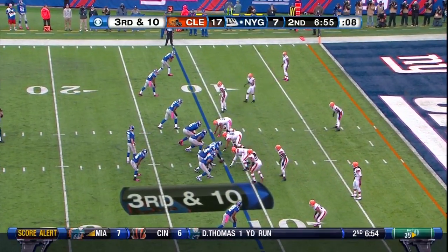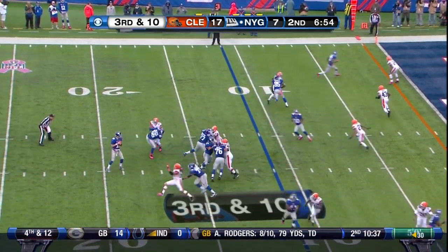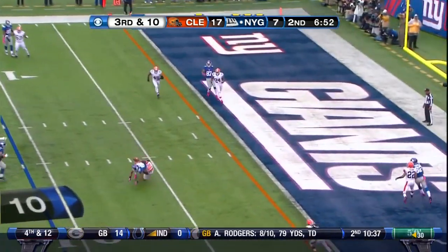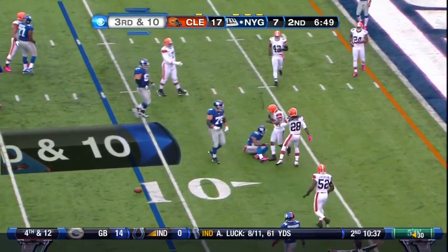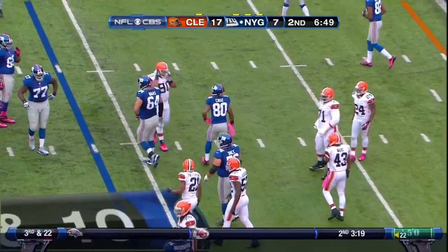3rd and 10. Manning running out of time over the middle. It's incomplete. In and out of the hands of Victor Cruz. He was hit as the ball arrived by Dimitri Patterson.